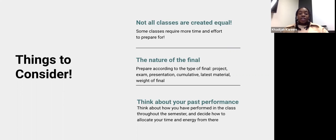Another thing to account for is the actual nature of the final. You have to prepare for the final in accordance with the way that you're being tested. For example, you could have a project, an exam, or a presentation. Additionally, these can be cumulative. They could only be on the latest material. And also some of them can weigh more than others, ranging from 20% and even up to 40% of your final grade. This will influence how much time and effort you put into preparing for the final.